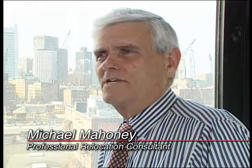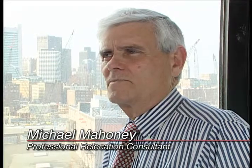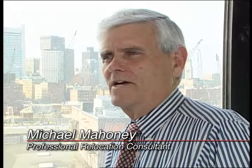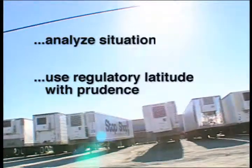Some of the selection criteria used for replacement housing for displaced families is that they are in an equal or better desirable similar type neighborhood, and that they have access to public facilities such as schools, hospitals, and transportation, and also that the access to their employment is equal or better. The key? Analyze your situation and use regulatory latitude with prudence.